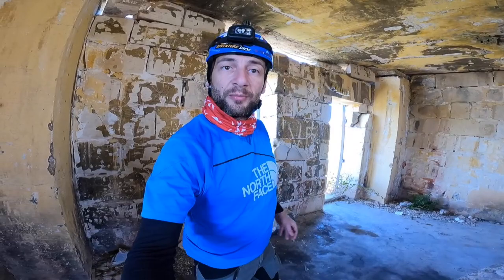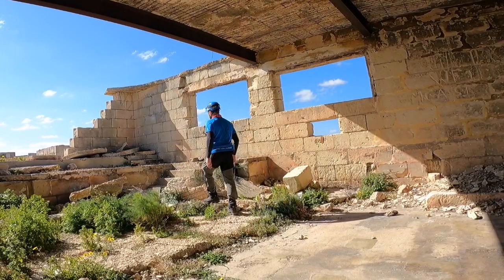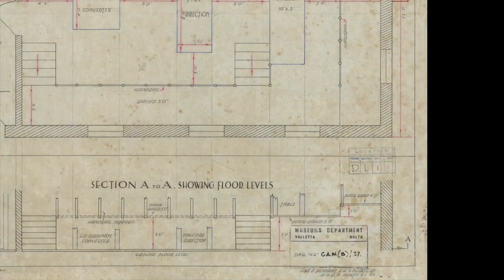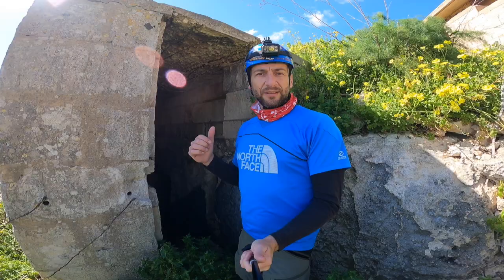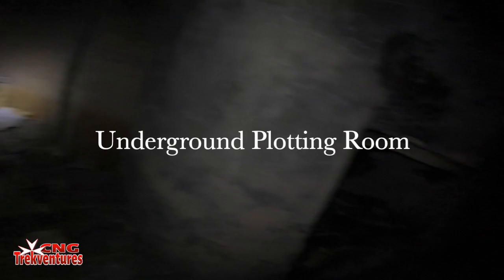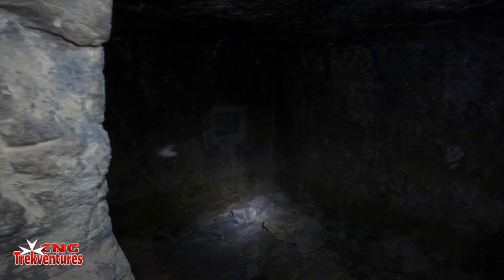From the little research I did, guys, on this Campbell fortification, I found out that there was a radar also in this fortification, and this is what's left of it. A temporary battery plotting room was also built on the site. This was built in 1945, and that is why it is not visible on the original map. There's something interesting down here, guys. Dug underground, and it goes out from here. Another room, but nothing in particular.